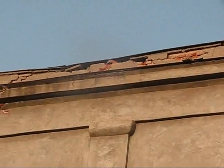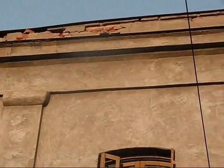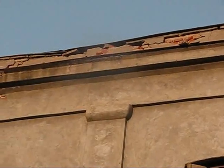This is the beginning part of a little bit of the damage from the earthquake. This is just the outside building on the corner. In the other pictures, you see a lot more damage in the still pictures.